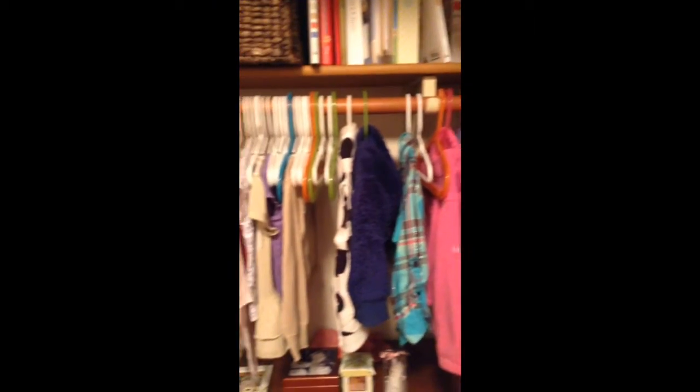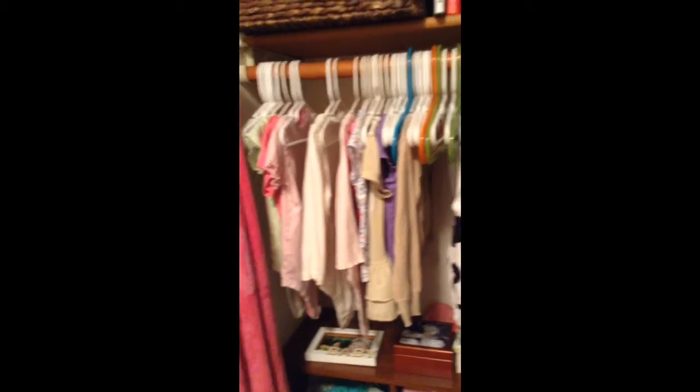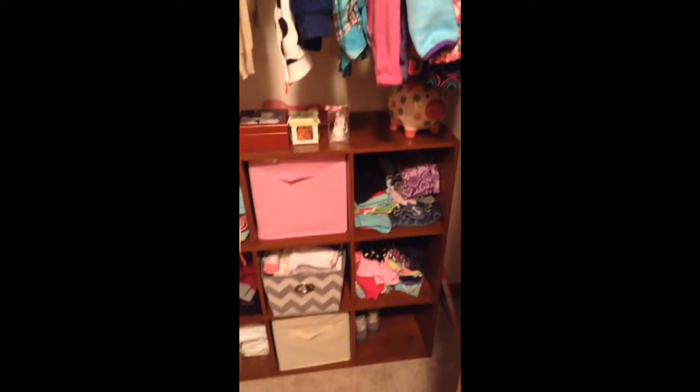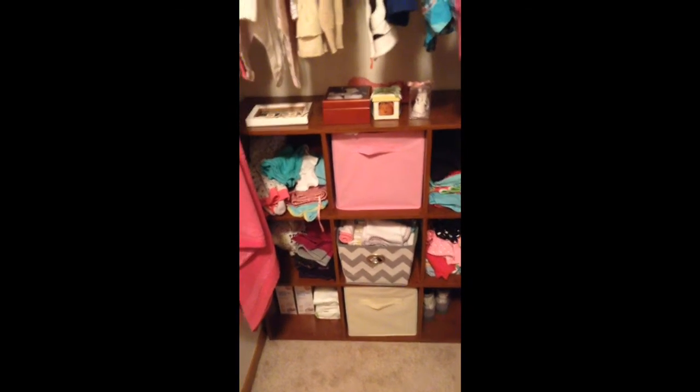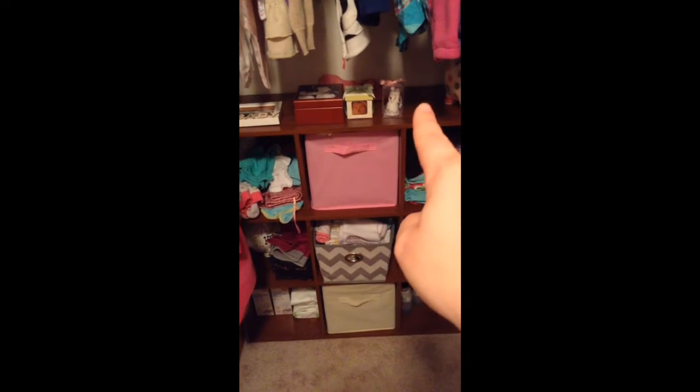All of her sweaters and coats. Long sleeve, short sleeve, and then onesies. As you can tell, I have a lot in the washing machine. Then this organizer has been really helpful. On top, I've got a picture frame that I made. Keepsake box for her, another keepsake box. Angel decoration or collector item. Piggy bank.